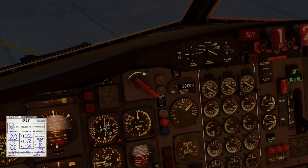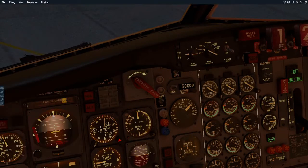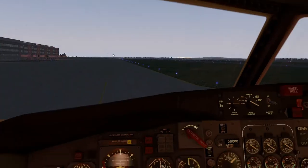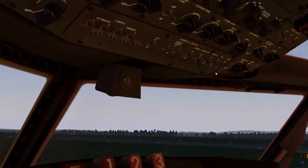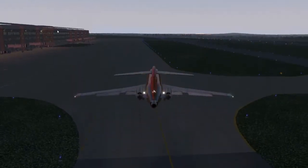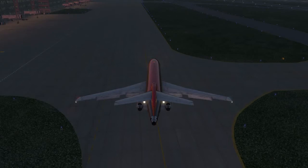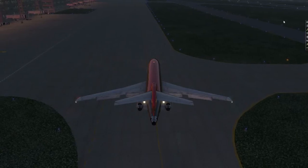Okay, so let's taxi out. That took longer than it should have, sorry. 727 is a complicated plane. Let's taxi out of here. Alrighty, I'll see you guys on the runway.